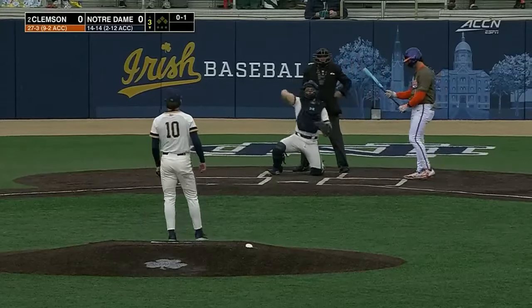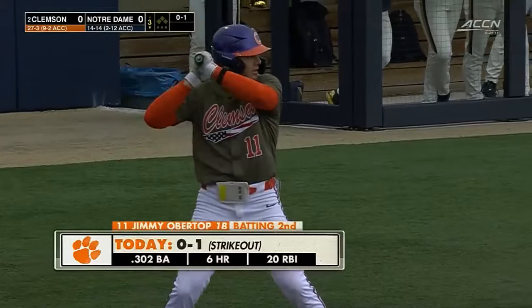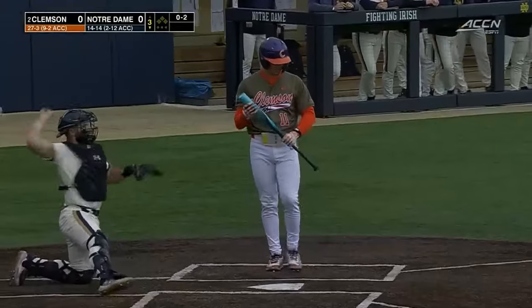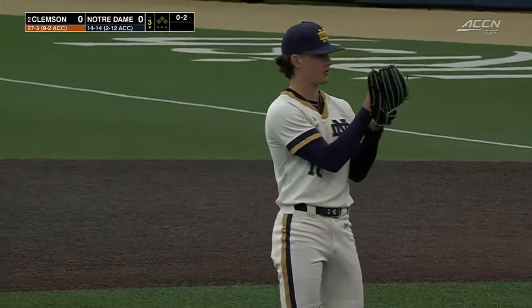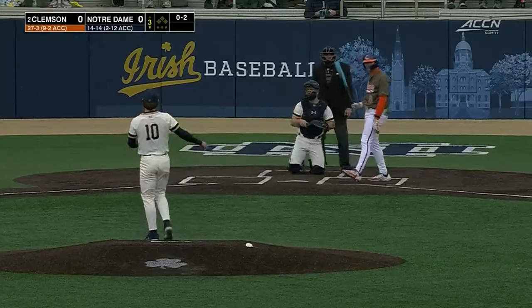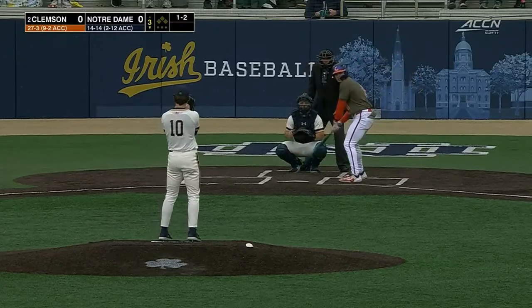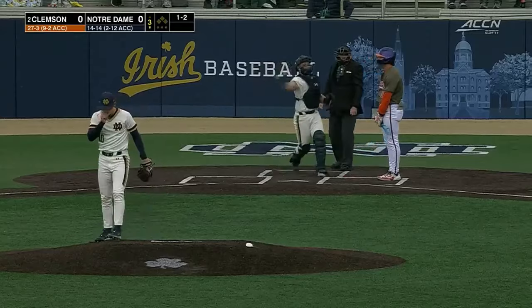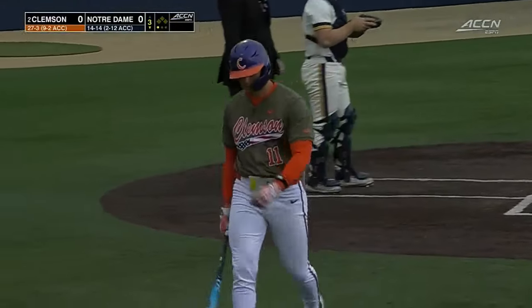Fox will go up against Obertop here in the fourth, as it's Obertop, Wright, and Mathis due up for the Tigers. Pitch fouled off by Obertop. The 0-2 pitch from Fox inside. Now it's ball 13, of course, as soon as we highlighted it. And Fox was able to get through. And it's a strikeout looking. Obertop not happy with it.